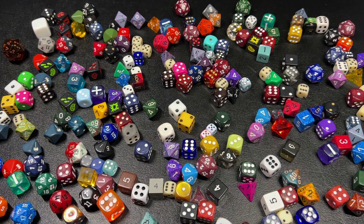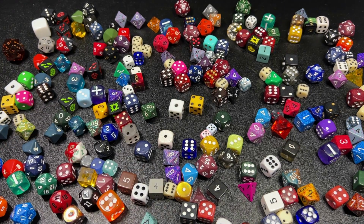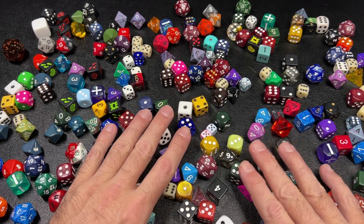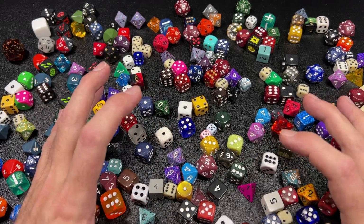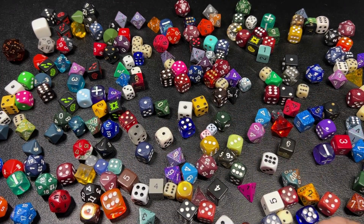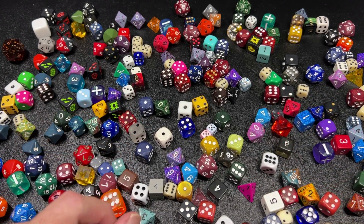It feels great. Or if you hit those double 2s or a 1 and you fail, it's just like, oh man, my character just didn't have the luck to overcome that challenge. And so that drama that dice create is something that I really do enjoy. Now I wanted to give some examples of dice systems that I really do like in games.